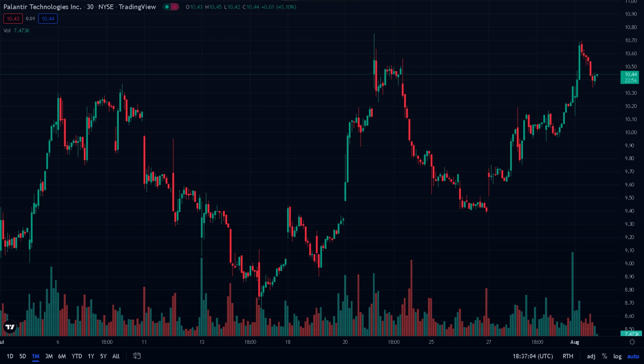Let's also take a look at the short interest of the stock, which is the number of positions that'll profit from a falling stock price. The way it works is that short positions will borrow the shares from brokers, sell them in the market now, and buy them back later, profiting from the difference between the two timings.